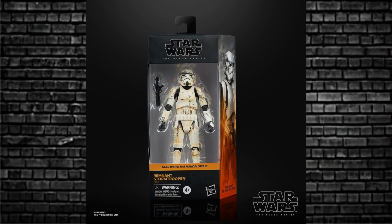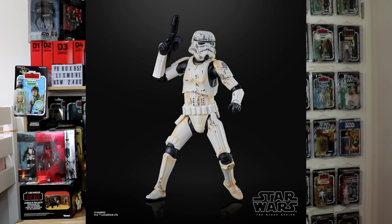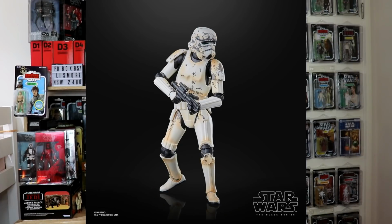So, next bit of news we're going to talk about. This lovely Black Series figure. Look at that. The Remnant Stormtrooper. Yes, we did see a fake one about a month and a bit ago. But this is legit. This is the real deal from The Mandalorian, the Remnant Stormtrooper. This will be a Target exclusive, so you're looking at probably $24.95 US for it.